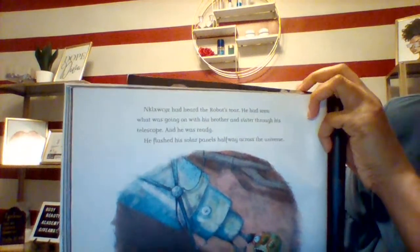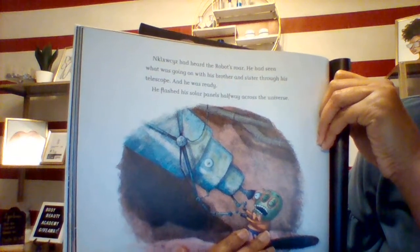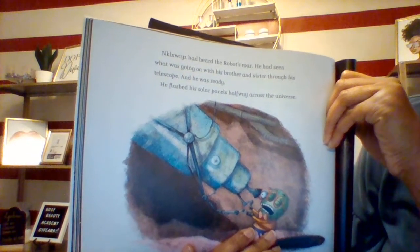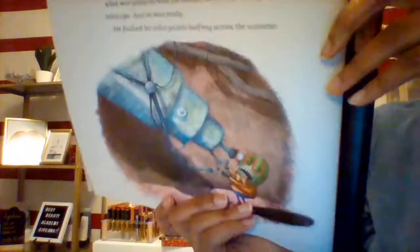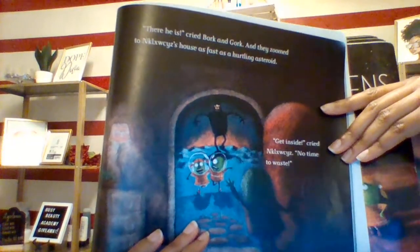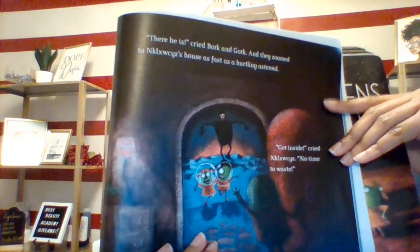Nickowicz had heard the robot's roar. He had seen what was going on with his brother and sister through his telescope, and he was ready. He flashed his solar panels halfway across the universe. There he is, cried Gork and Gork, and they zoomed to Nickowicz's house as fast as a hurtling asteroid.